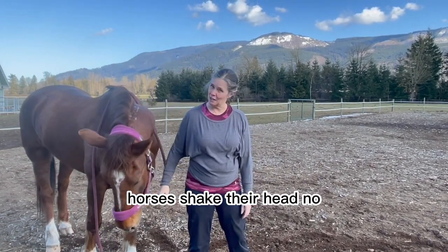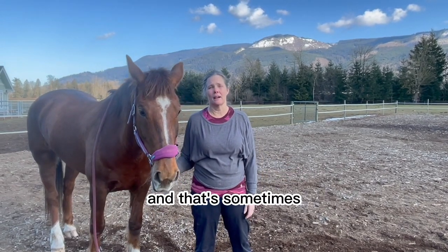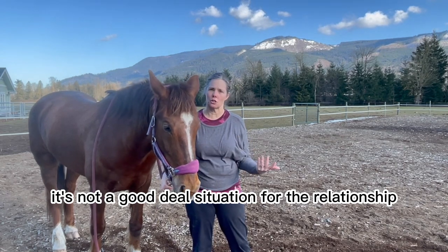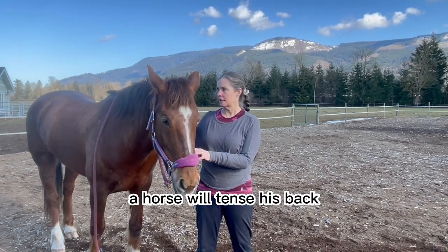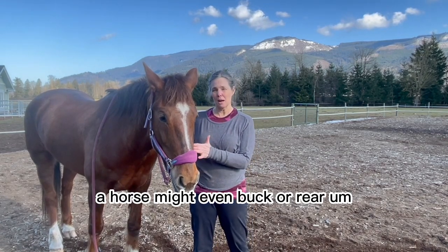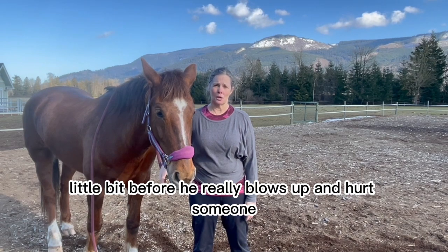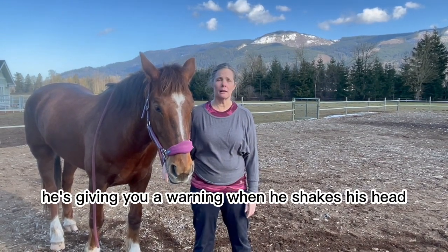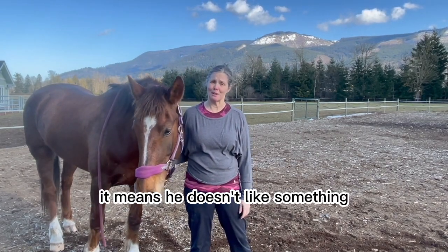Horses shake their head no, and most horse people ignore it. And sometimes it's not a good situation for the relationship, because a horse will shake his head, a horse will tense his back, a horse might even buck or rear a little bit before he really blows up and hurts someone. He's giving you a warning. When he shakes his head, he's trying his best to communicate with you. It means he doesn't like something.